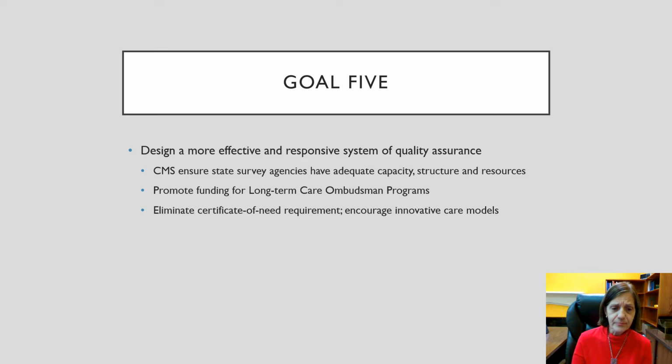Goal 5 is to design a more effective and responsive system of quality assurance. The Centers for Medicare and Medicaid ensure that state agencies have adequate capacity, structure, and resources, and that would make the national levels be more equitable, and promote funding for long-term care ombudsman programs. This is a program in which state funds are used for district-level ombudsmen in every state to go do interviews with residents and staff in long-term care and assisted living facilities to see what some of their needs are, what's not being met, and how this can be achieved.